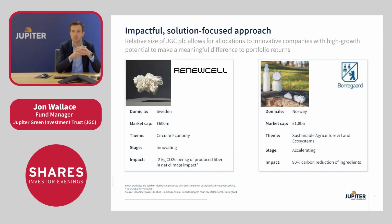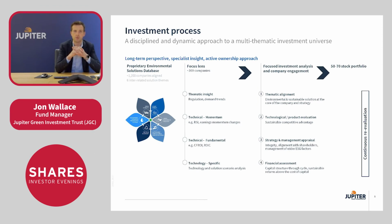If I could just turn to the next slide, please, and I will keep it fairly brief. I think we are now running out of time, but from an investment process perspective, the key highlight here is that we have about 1,200 companies globally in our investment universe. Typically, we're tracking on a nearer term basis around 300 of those names. A key driver for that is a combination of bottom-up research, but also the top-down thematic insight that we have as specialists in this space.